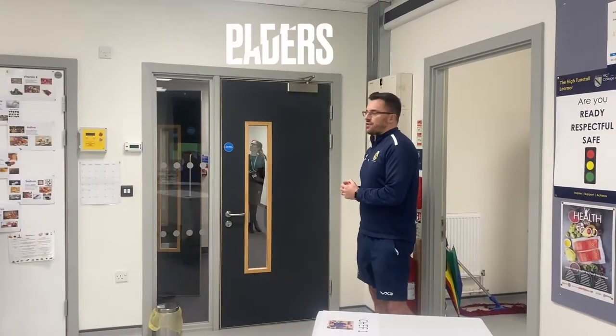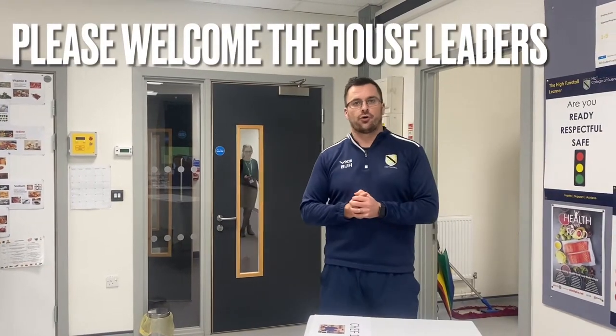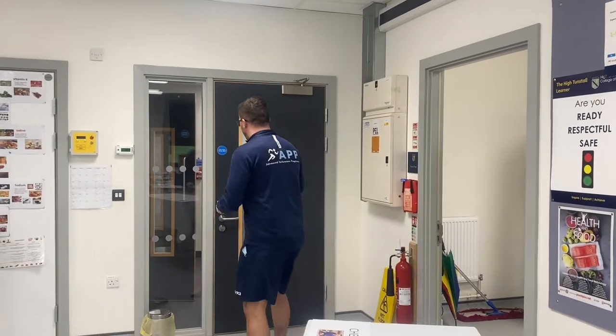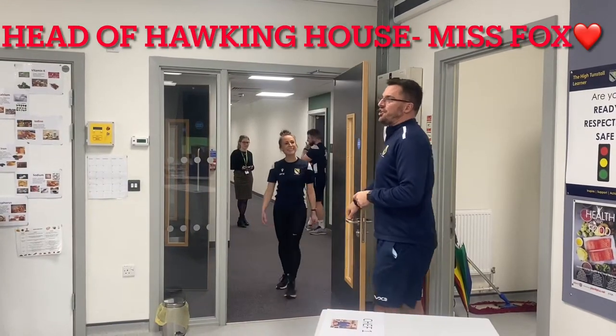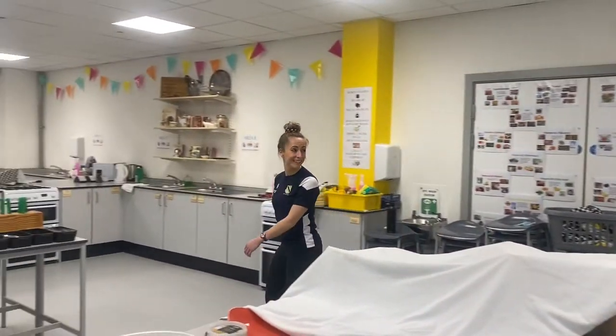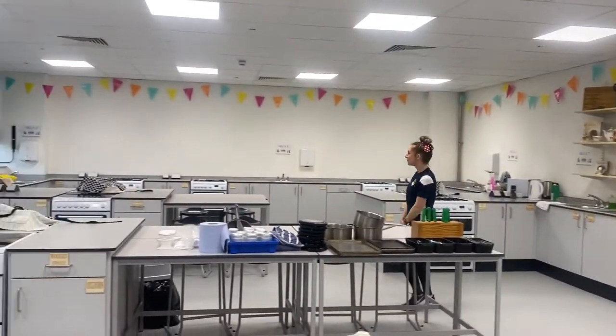It's that time where the house leaders are going to enter the food cooking room. The tension, they don't know which one of the 4 areas they are going to be working with. Can I have an ooh in the audience? Ooh! That's right. So, first up, she's a PE teacher, she's head of Hawking House. We have got Miss Fox, and she will go over to one of the 4 areas. Don't remove the cloth just yet.